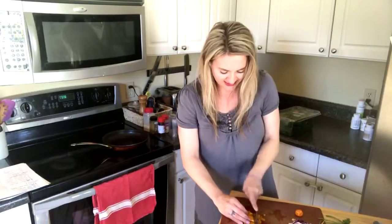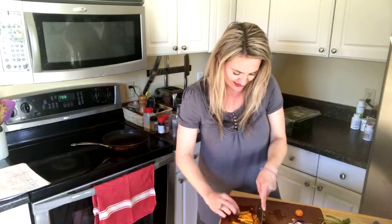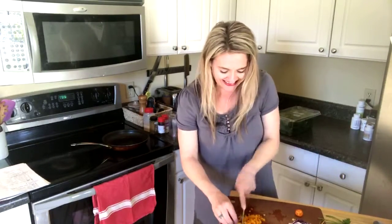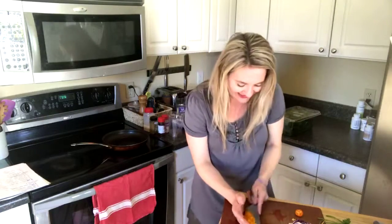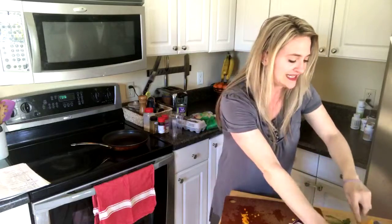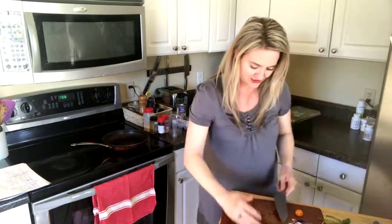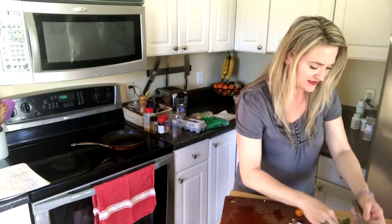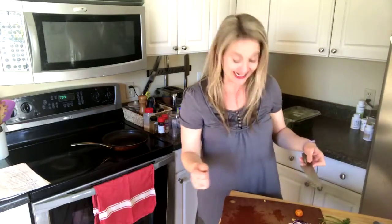I've already pre-measured these things out so I can share with you guys what exactly we're doing. 1/4 cup of finely diced, itty bitty finely diced. Can you see that? Itty bitty pieces. Yellow, orange, or red, whatever option. I do suggest one of those colors. There's gonna be enough green happening in this, and I like color.